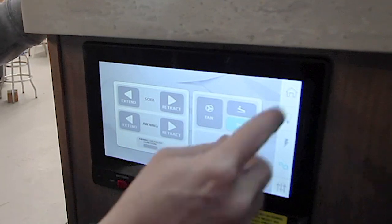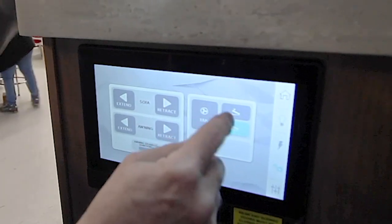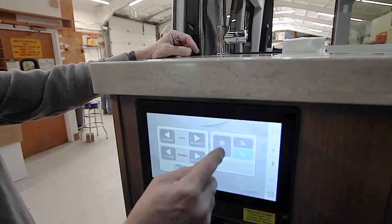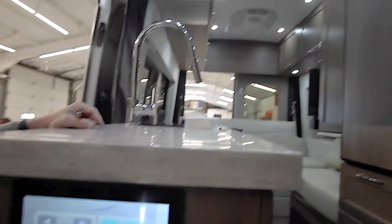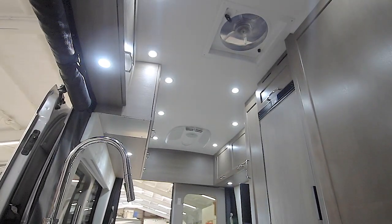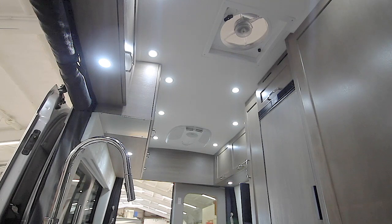So the third thing you do from this panel here is your fan. So this is the lid for your vent. You can either open it or close it manually. But if you put the fan on, it's going to automatically open and run at 100%. And then here I can go 80%, 60, 40, whatever you want.